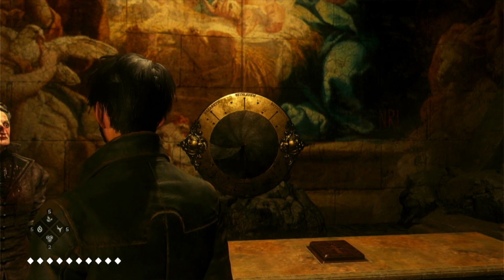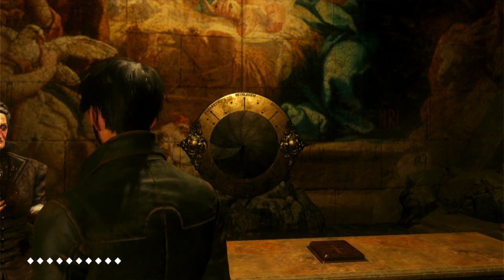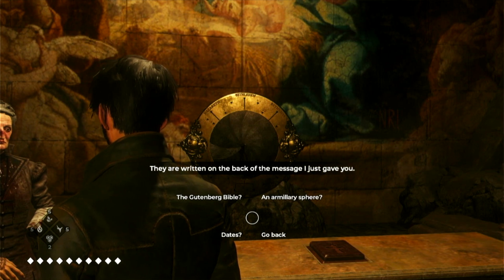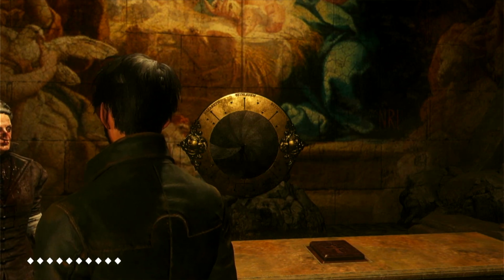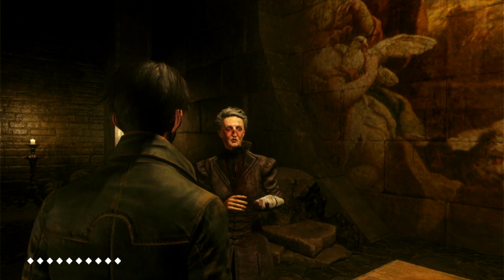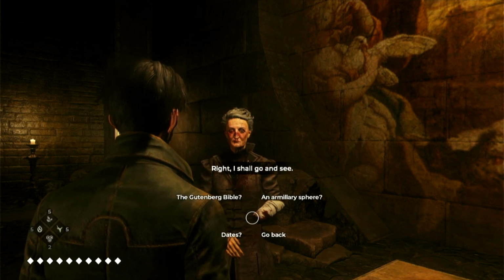What do you mean by the concordance of dates, exactly? Don't worry about that. We already have them. They are written on the back of the message I just gave you. There's one in the portrait gallery. That's right. You still believe it's in the tower room, don't you? I don't know. There is only one way to find out, though. Right. I shall go and see.